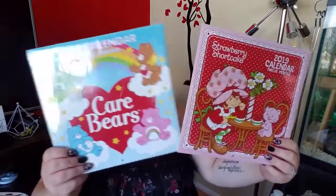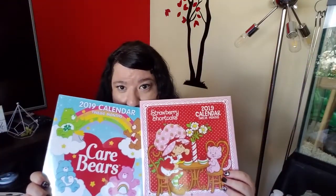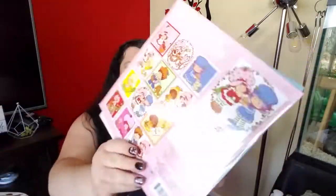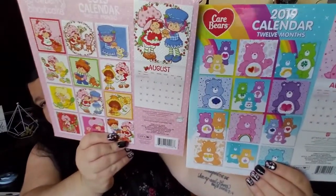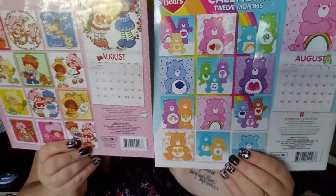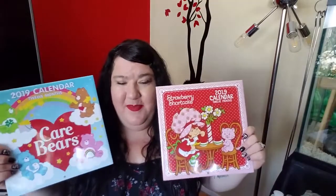And then, just feeding my 80s nostalgia addiction, they had strawberry shortcake and carrots. Love it. So cute. So I have one that's going to be for home, and the other one will be for work. And I don't care that I am 43 years old and will have a strawberry shortcake or a Care Bear calendar. I really don't care, because I like them and they make me feel happy inside. And yep, had to have them.